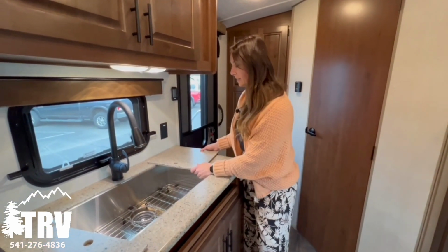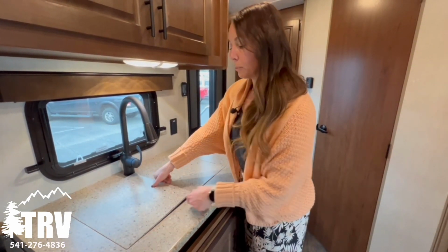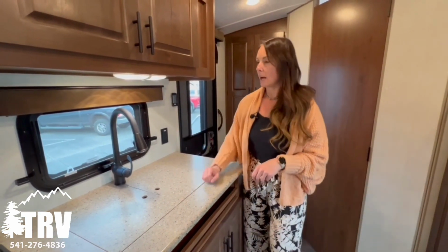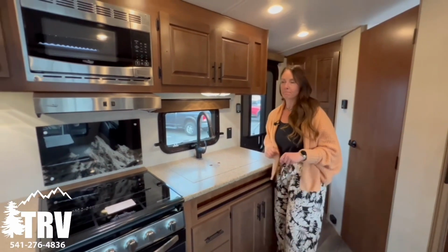Single basin stainless steel sink. The sink covers are another nice feature because it gives you more counter space when you're not needing to use the sink. You've got a 110 outlet here as well as on the other side, and plenty of under cabinet lighting to illuminate your workspace.